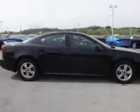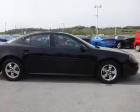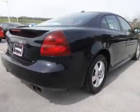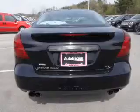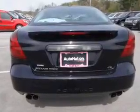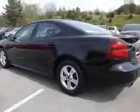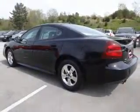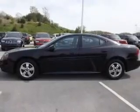The features include a power sunroof, electric trunk, premium rims, a spoiler, an alarm system, keyless entry, traction control, daytime running lights, anti-lock brakes. Inside you'll find leather seats, heated seats, steering wheel controls, a premium sound system, automatic climate control, front airbags, an adjustable tilt steering wheel, power seats, cruise control, a trip computer.